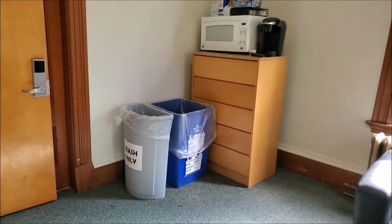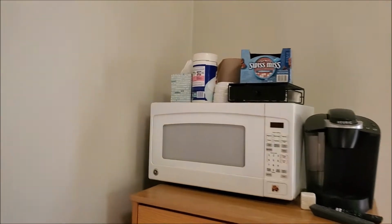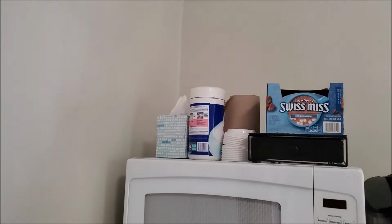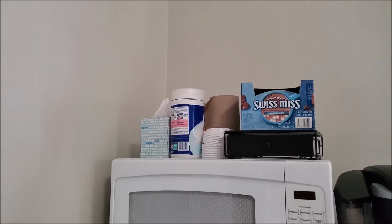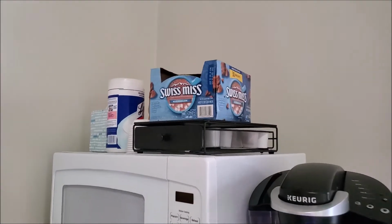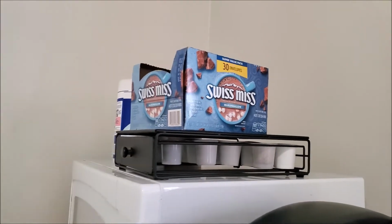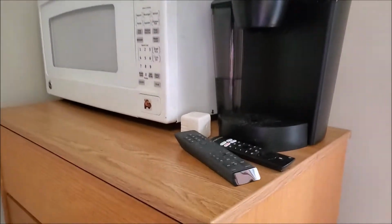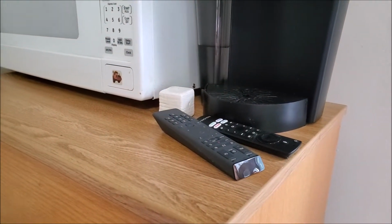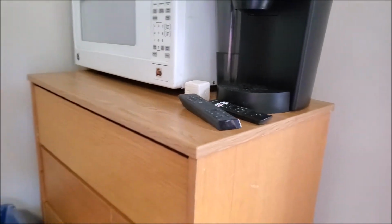This dorm has a microwave and a Keurig. Notice that there are Lysol wipes to clean out the microwave. Please make sure your children are respectful and clean it out. There are some hot chocolate envelopes as well as a couple Keurig pods. I am sure that the dorm RAs are going to be talking about how they get refilled and not used by everyone. There is a television remote, so clearly there is a TV here that kids can watch.